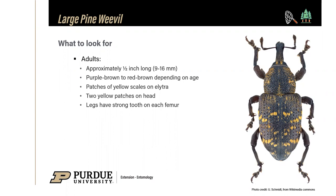They have patches of yellow scales on their elytra. The elytra are the hard outer wings there on their back. And they also have two patches of yellow scales on their head, kind of right in between their eyes. Another important feature is the strong tooth on each femur. So I've got an arrow here pointing to that. This is a distinct feature of this weevil.